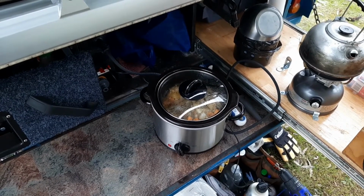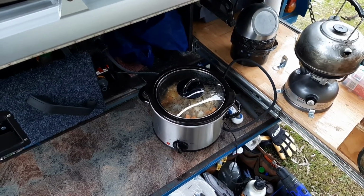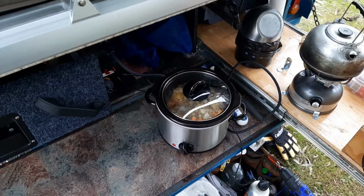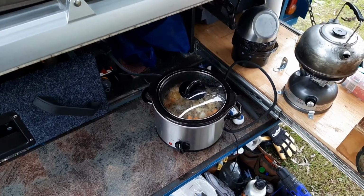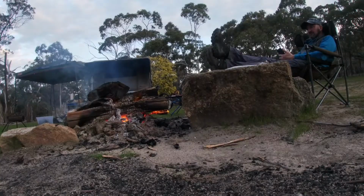I am quite impressed with it. Certainly smells good, but the best thing about it is that I don't have to prepare a meal. I started this at 12 o'clock, and hopefully by 7 I've got a nice meal going. So I'll let you know how it goes.